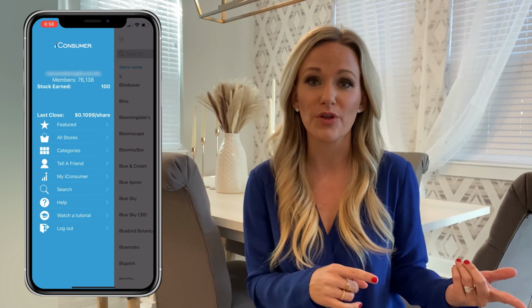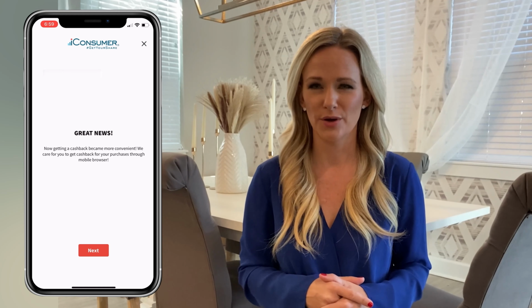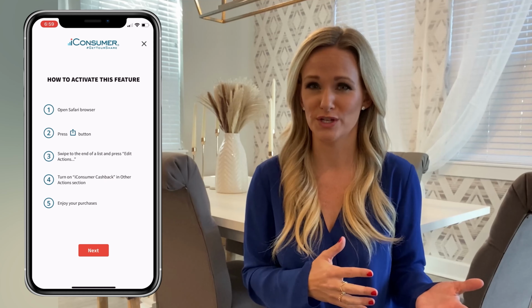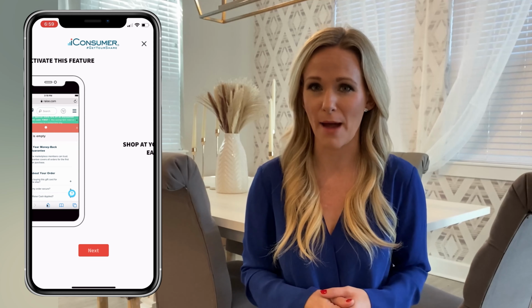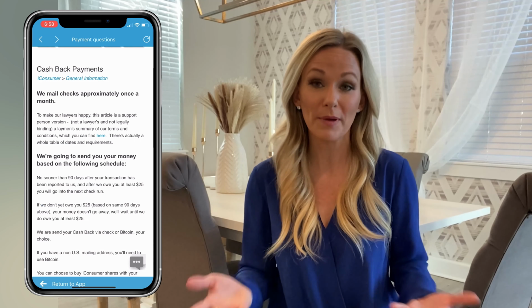Back on the side menu, there are also resources under the Help and Watch a Tutorial tab. Though it's tough to say that these are super helpful since they're the same videos as the one we saw when we first downloaded the app. If you tap on the Help tab, you'll see frequently asked questions. So apparently, iConsumer mails checks once a month, but only if you earn at least $25.